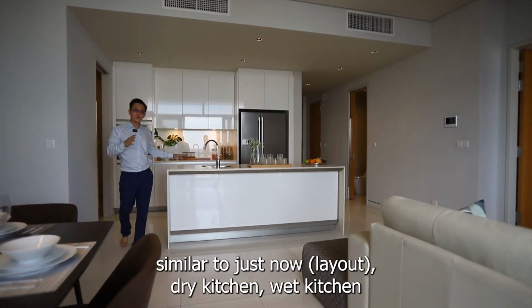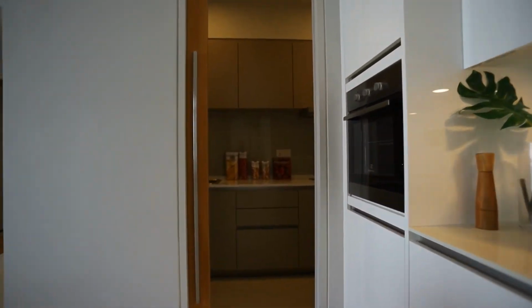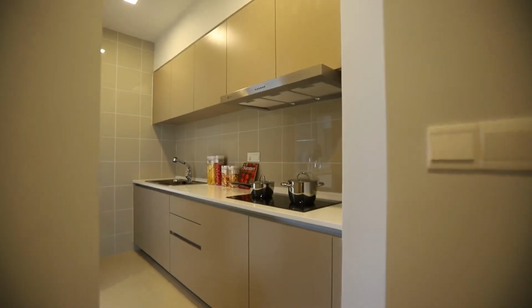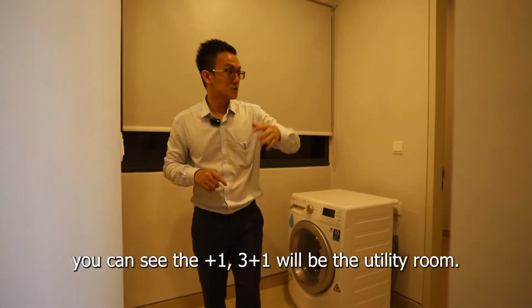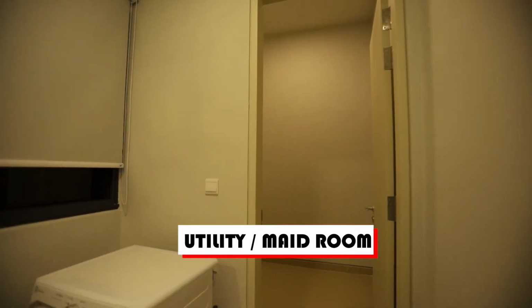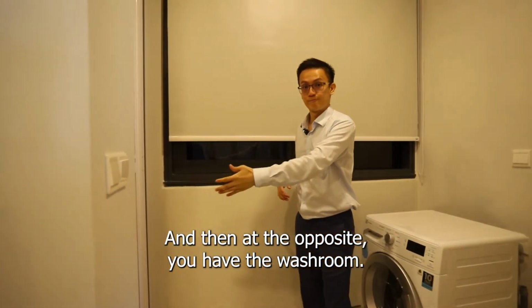Similar to just now, dry kitchen, wet kitchen, they are separated. But of course, because it's 1,008 square feet, the kitchen will be slightly smaller, but it doesn't affect you at all. And then come in deeply, you can see the plus one, 3+1 will be the utility room or the maid rooms over here. And then at the opposite, you will have the washroom.